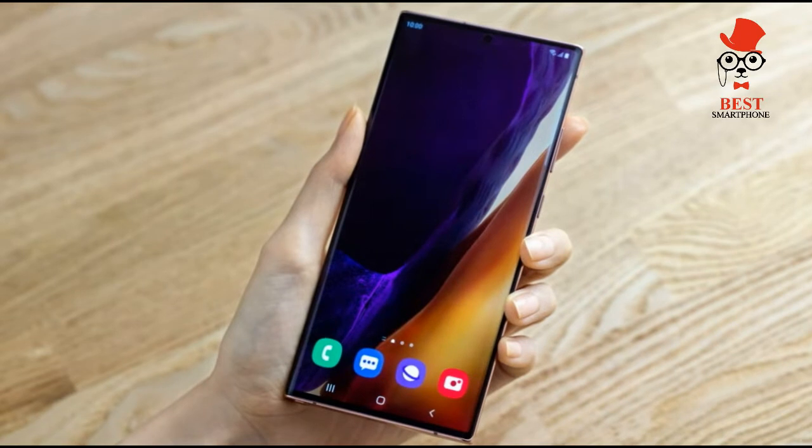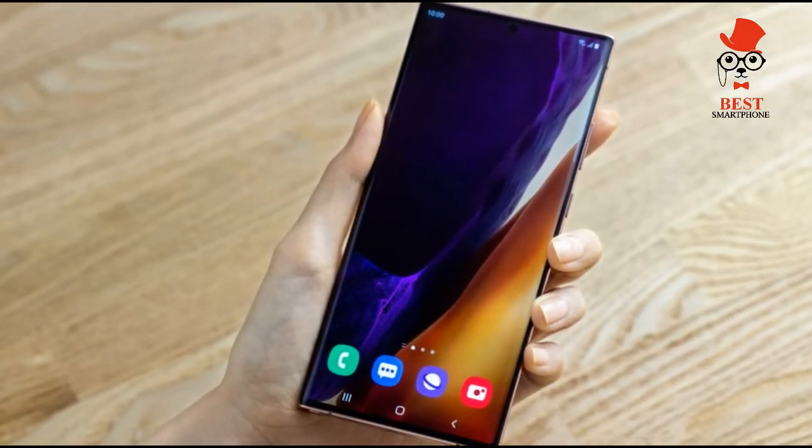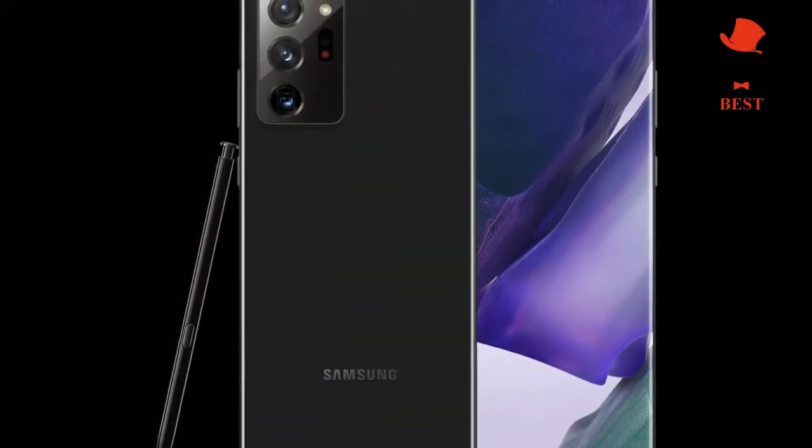Samsung Galaxy Note 20 Ultra. Best gaming phone. $1,299. Qualcomm Snapdragon 865 Plus processor.